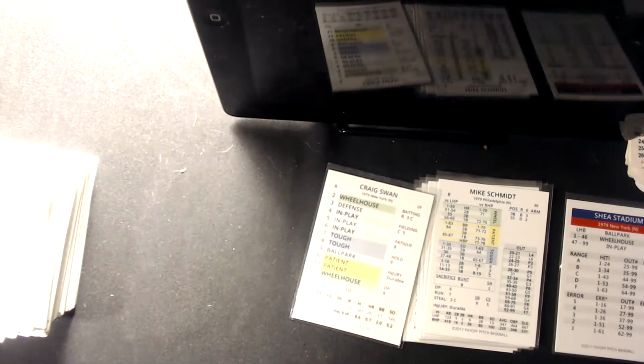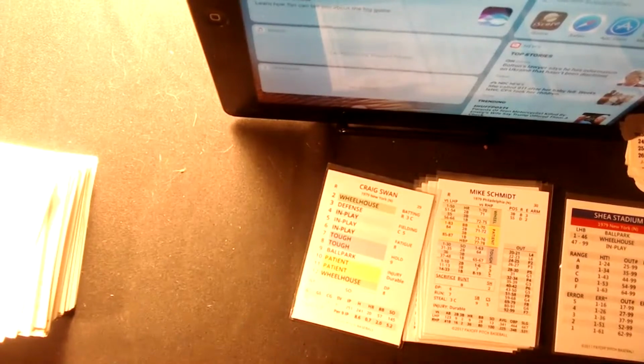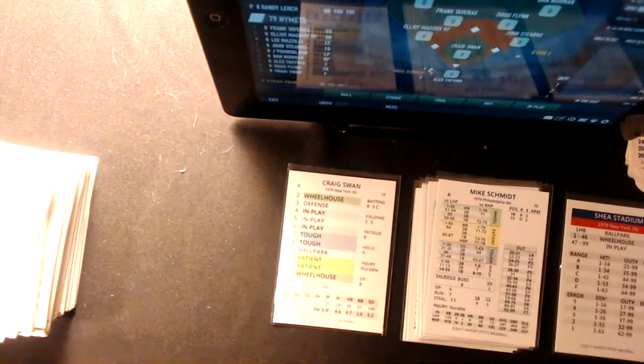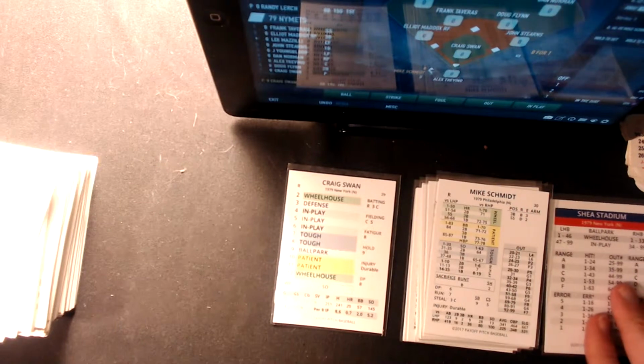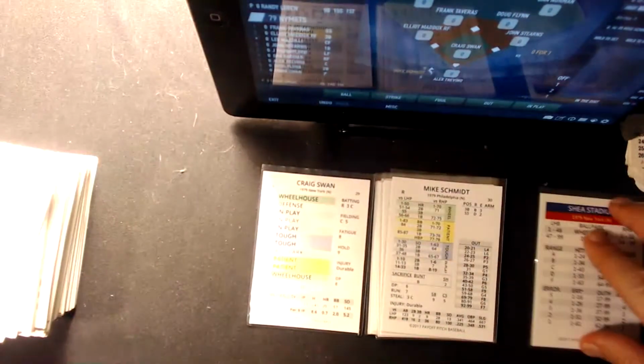Hey, welcome everybody. This is CP Cards and Dice, and I am rolling Payoff Pitch, Mets 1979 replay. Craig Swan on the mound, facing the Philadelphia Phillies. Mike Schmidt, Greg Luzinski, and Bob Boone coming up in the top of the fourth inning. We are at Shea Stadium, beautiful downtown Shea Stadium, Flushing, Queens.